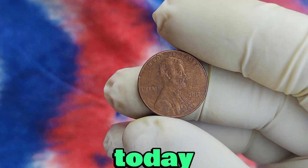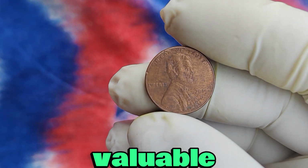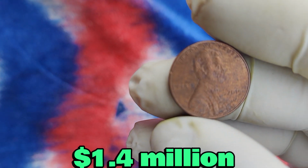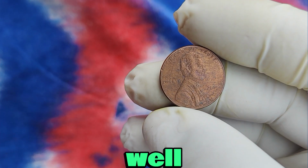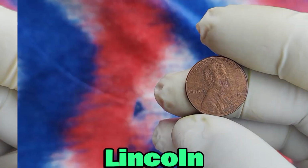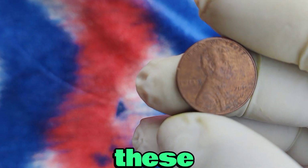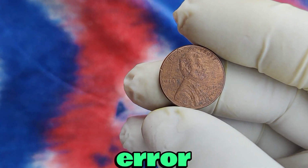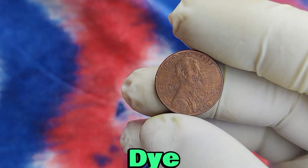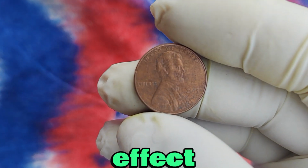valuable today. You might be asking yourself, what makes this penny so valuable, and why is it worth up to $1.4 million? Well, here's the deal. The 2015 D Ultra Lincoln penny wasn't just any run-of-the-mill penny. Some of these pennies were minted with a rare die error, known as the Ultra Double Die, meaning the design was stamped more than once, creating a double image effect.